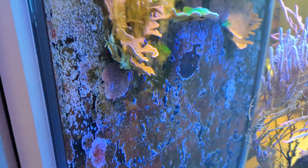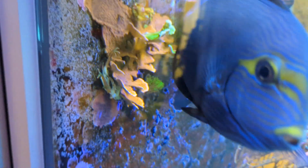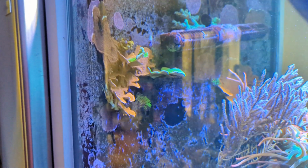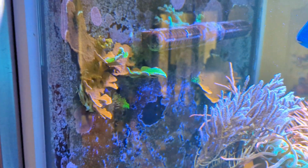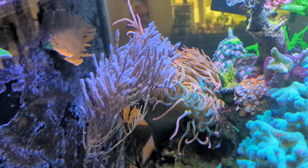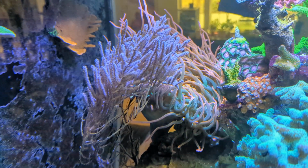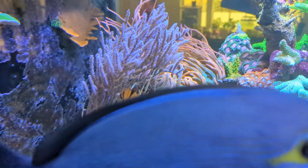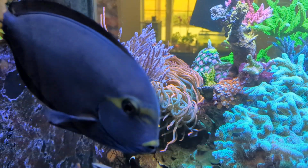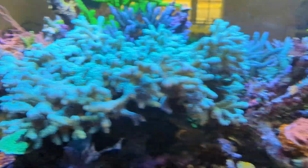I got some peel of the star polyp, so I put planting on the wall. I think sooner or later they will cover up. That's my last rose BTA, because they became so big and stung each other. When I made the light better, I upgraded my lighting, and they became so big.